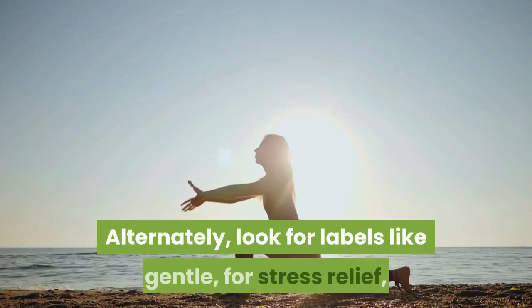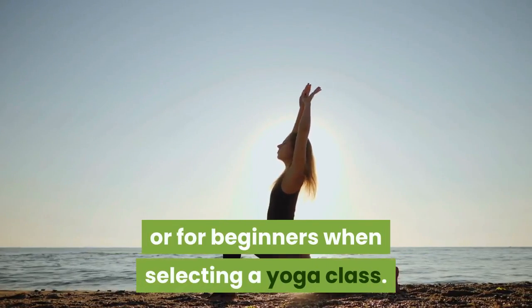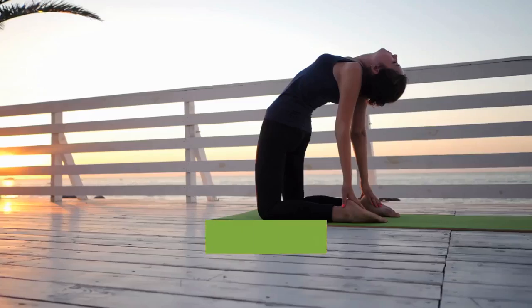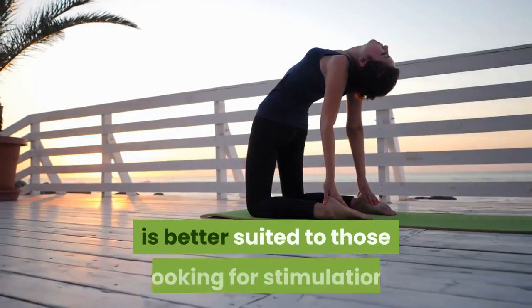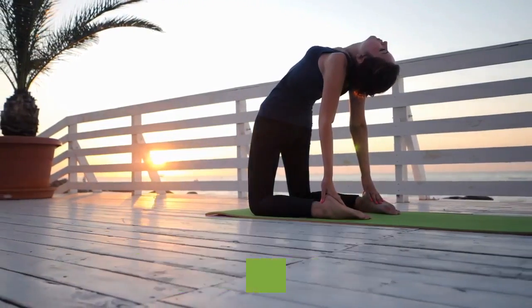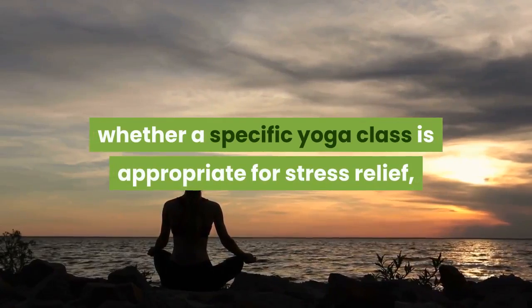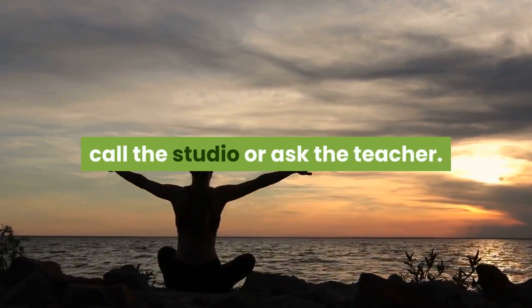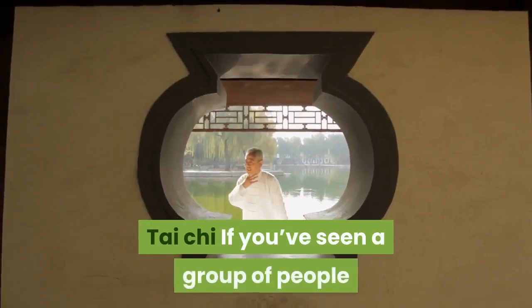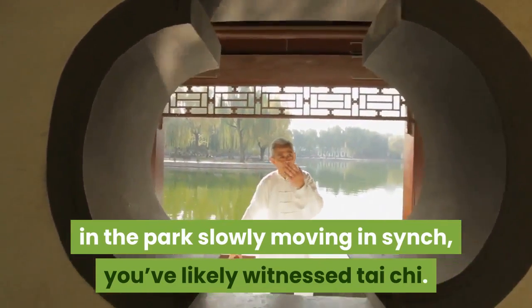Alternately, look for labels like gentle, for stress relief, or for beginners when selecting a yoga class. Power yoga, with its intense poses and focus on fitness, is better suited to those looking for stimulation as well as relaxation. If you're unsure whether a specific yoga class is appropriate for stress relief, call the studio or ask the teacher. Tai Chi. If you've seen a group of people in the park slowly moving in sync, you've likely witnessed Tai Chi.